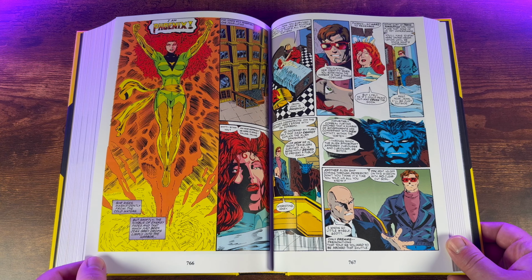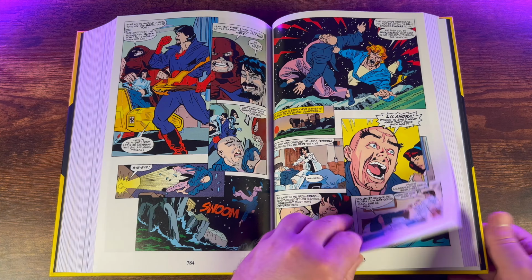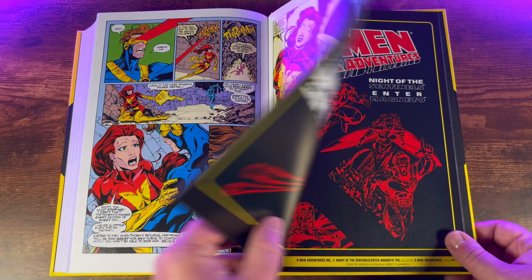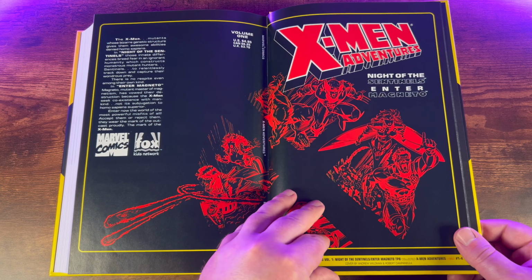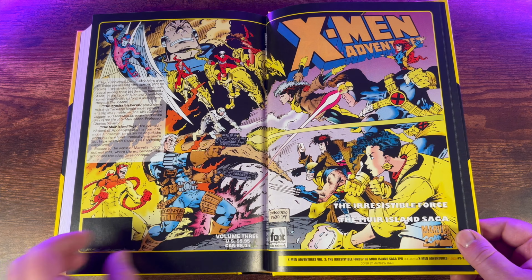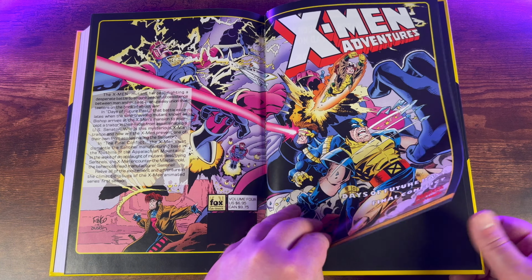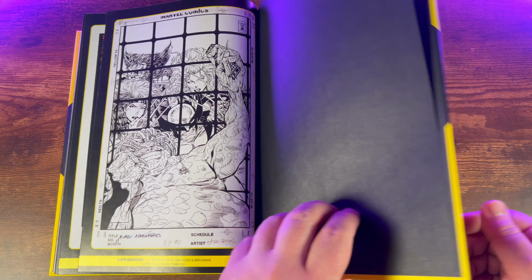But so into what this book collects. This collects X-Men Adventures 1 through 15, and more. So you're going to get all these issues collected in this omnibus. You're going to get the Dark Phoenix saga, all those classic stories from the X-Men animated series. And then you get some extras in the back here. I think they're maybe the trade paperback covers, which is pretty dope to have collected in the back of this book. But awesome omnibus, man.